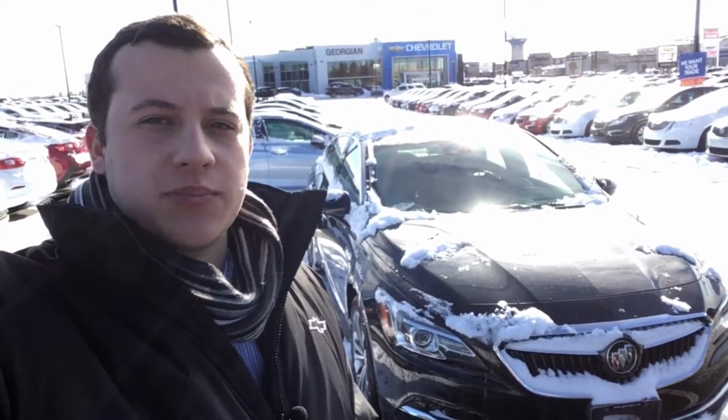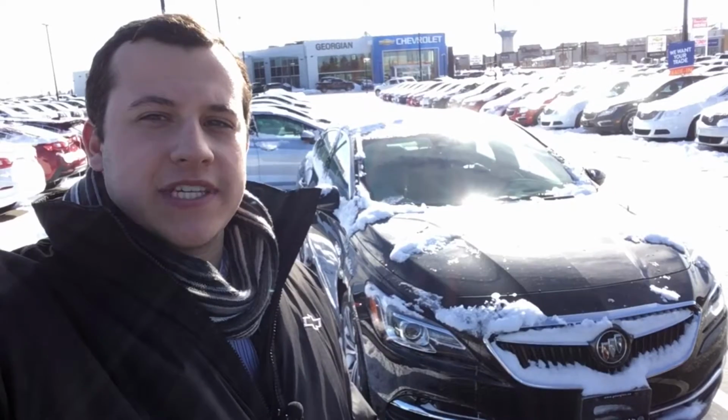So that was our quick look at the 2017 Buick LaCrosse Premium all-wheel drive and some of the very cool features it has to offer.